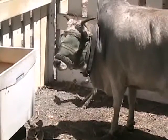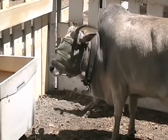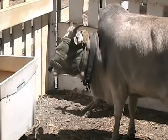That camera's no good because of the sun. This one just has to be picked up higher, and I think we're going to be able to watch from the house.